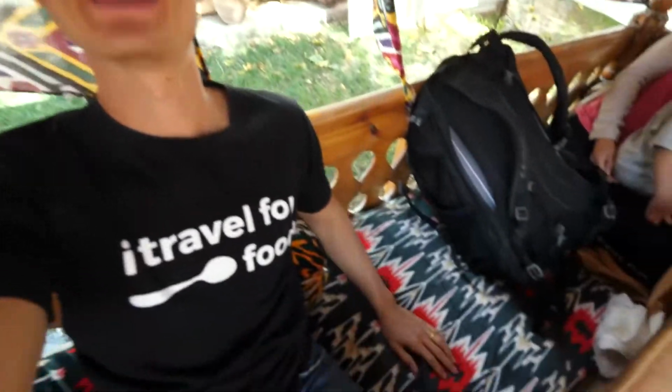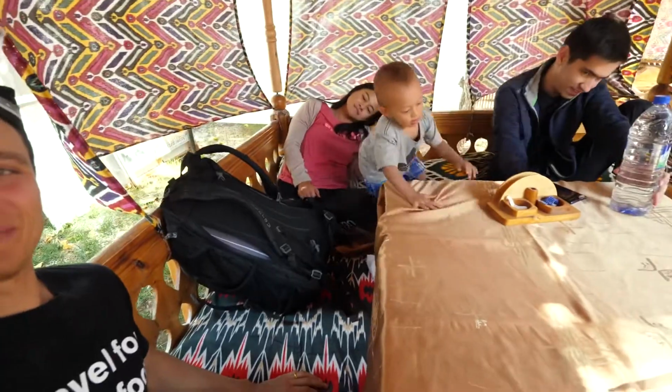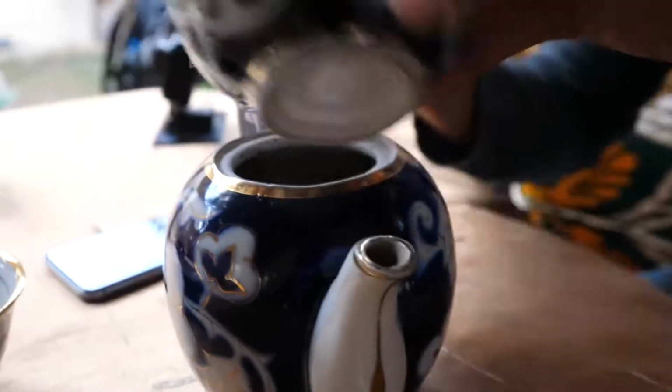These little gazebos are one of the greatest parts about dining in Uzbekistan. You can just lean back, relax. You can't even fully put your legs up. You could even take a nap in here. But we've ordered something that's called guma, which is a local specialty, kind of a snack in Khiva. The tea. Tea. 3 times. 3 times, yes.